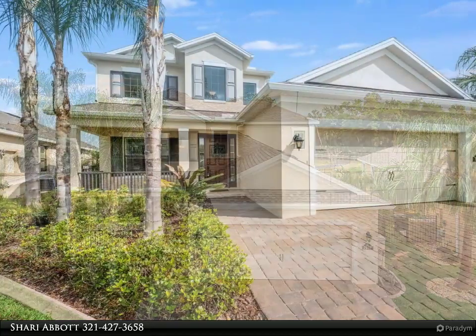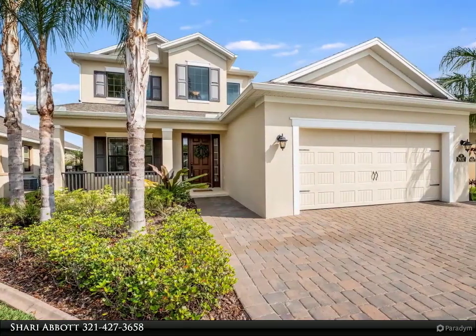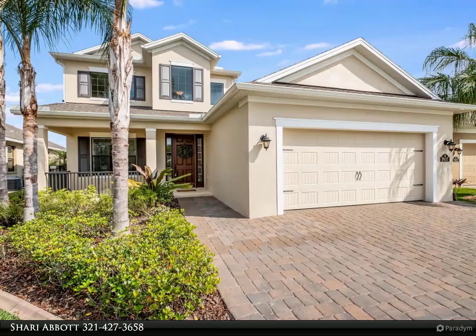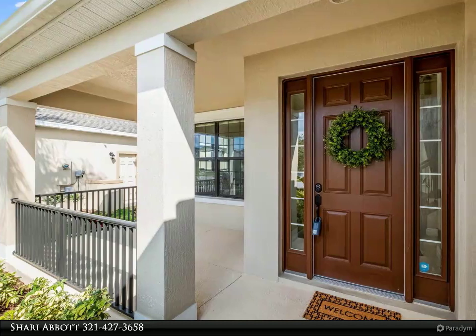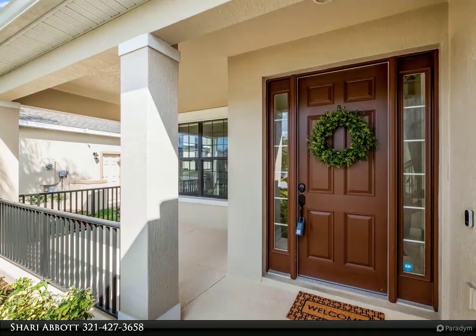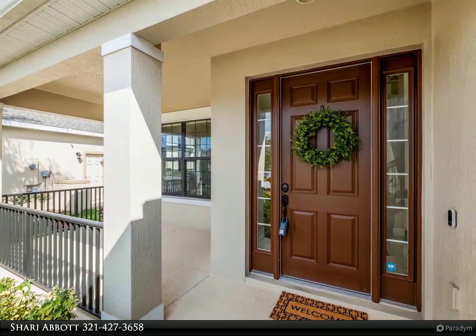Whoa! Highly sought after Willow II floor plan with versatile living areas, ideal for any size family. Impress your guests as they enter into the dining/flex room with 20-foot soaring ceilings and stunning staircase.